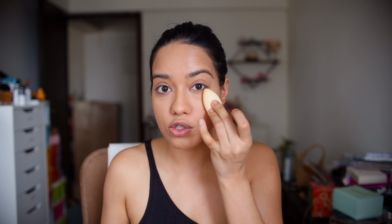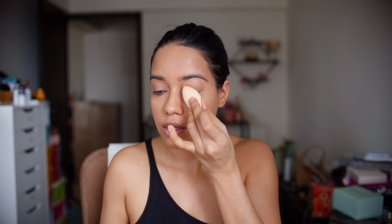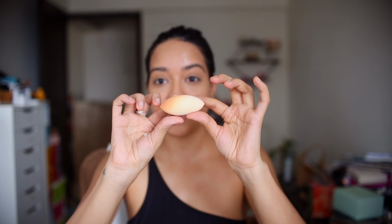I think e.l.f. also does a really good loose powder. I could be wrong, but I want to check that out too. But today I'm going to use this one from Hourglass. This is their Veil translucent setting powder. I have heard such good things about this, so let's try. See, it's perfect to bake underneath the eyes too. I love the sponge. It's perfect. I love the sharp tip. I think it just helps to get all of the concealer right in the corner, and you can also create a sharp edge using this.